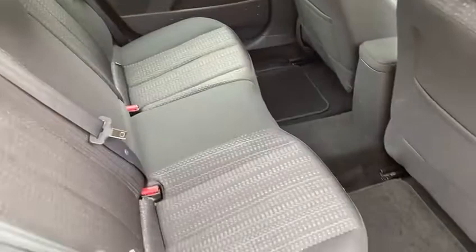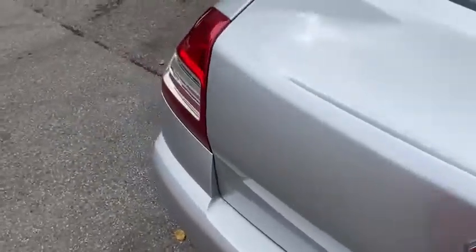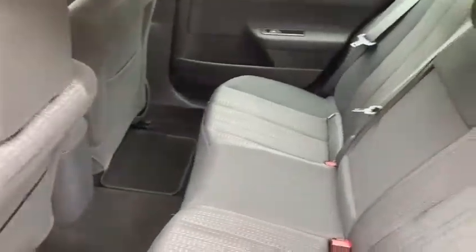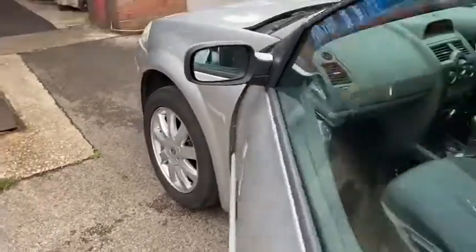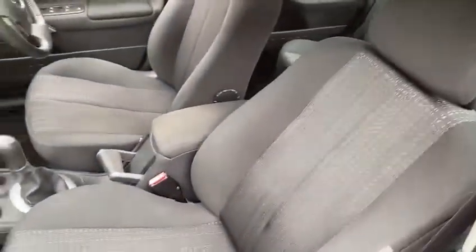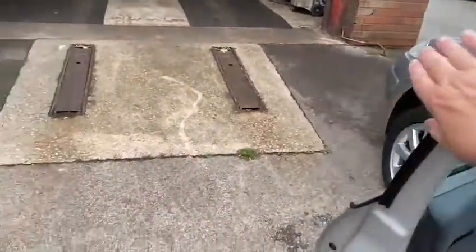Again, the rear seats are in excellent condition. Nice fitted headrests, 3 headrests in the rear. And it cost a few bob this when it was new. I think the last owner had this a few years, so they were obviously pleased with it. Again, lovely condition inside and out. Other than that, wheel arch.